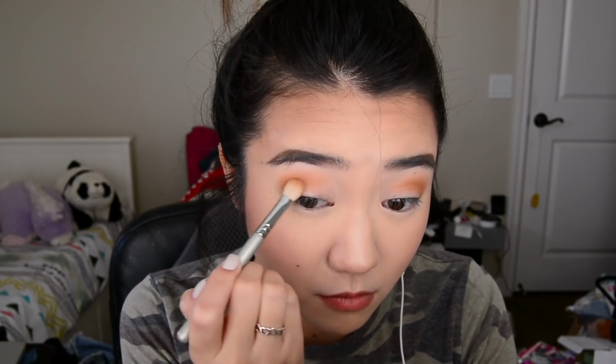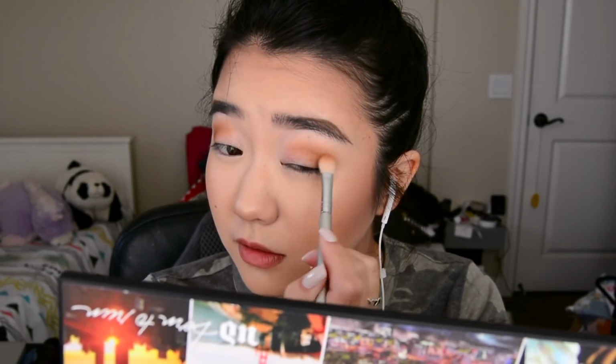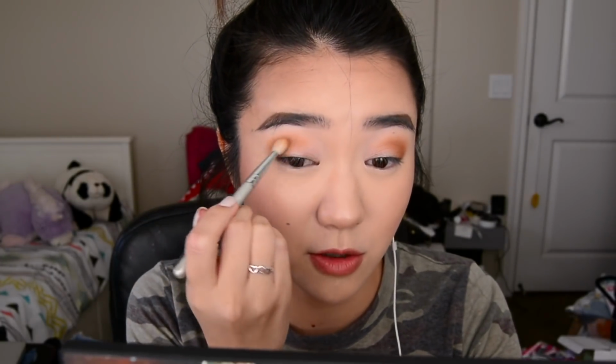Okay, I'm also gonna go in with this shade, which is Elemental, which is basically the same. I just want to see if there's any difference, and I have to include it, so we're gonna try it. Pretty sure it's the exact same color. Yeah, I think it's literally the same shade. I don't detect any noticeable difference between the two, but it's there, so that counts.